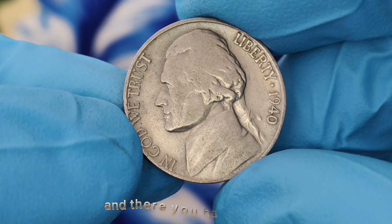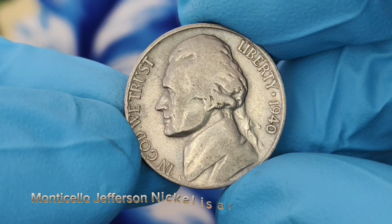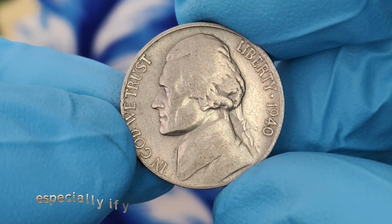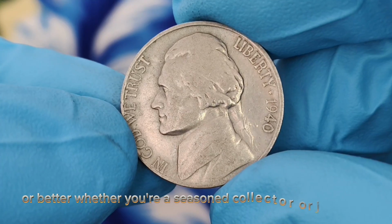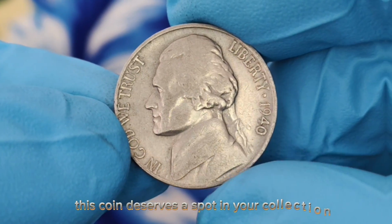And there you have it. The 1940s Monticello Jefferson nickel is a rare silver coin with a rich history and a solid market value, especially if you're lucky enough to find one in very fine condition or better. Whether you're a seasoned collector or just starting out, this coin deserves a spot in your collection.